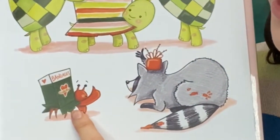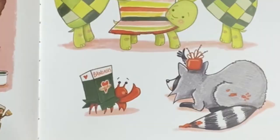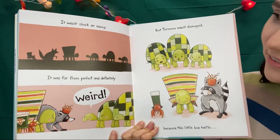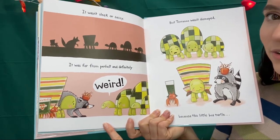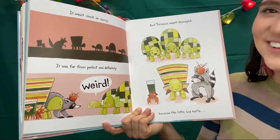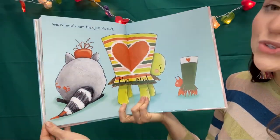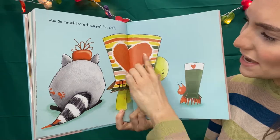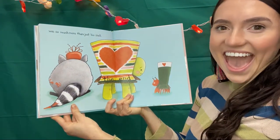And the little crustacean has the band-aid box as his shell. And the raccoon has the little hat. Everyone's looking very fancy. It wasn't sleek or sassy. It was far from perfect and definitely weird. Oh no, those other turtles are being really mean again, aren't they? But Terence wasn't dismayed because this little box turtle was so much more than just his shell. Look at this big, beautiful love heart on Terence's shell. And it says, the end.